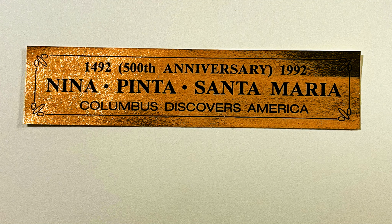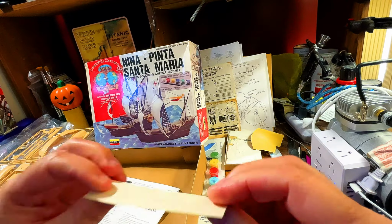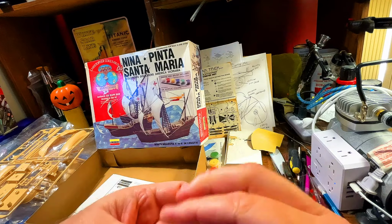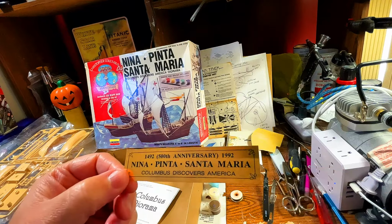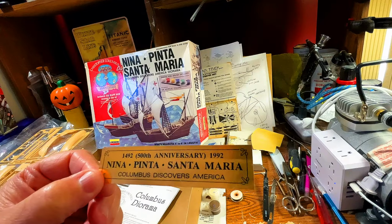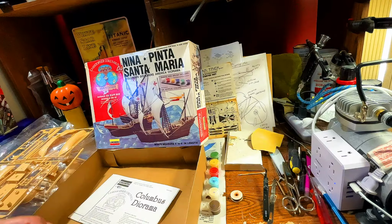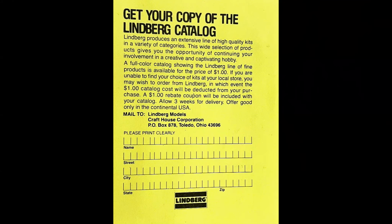Look at this, guys. It's like a sticker that's going to go onto the base. Wow, I love it. Is that peel and stick? It's a peel and stick sticker. 1492, 500th anniversary, which would have been back in 1992. The Nina, the Pinta, and the Santa Maria. Columbus discovers America. So that's a nice touch. They do have stickers.